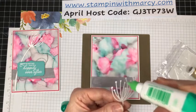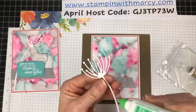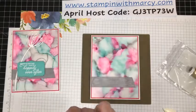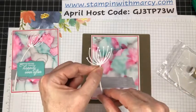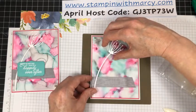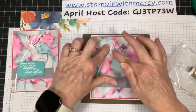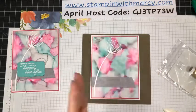I believe it was a Christmas card that I saw. It was variations of our different blues that she was using. So you could do blues, greens, pinks, whatever strikes your fancy. So let's put this. I'm trying not to get the glue all over my hands. We want it down at the bottom and then give it a press. And I used very, very minimal glue on this. Just a few dots are all you need.